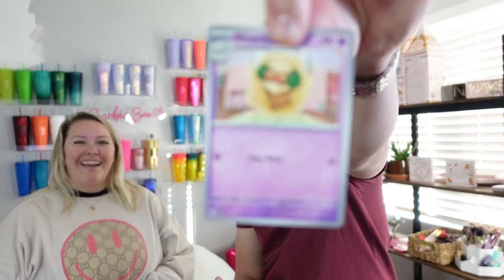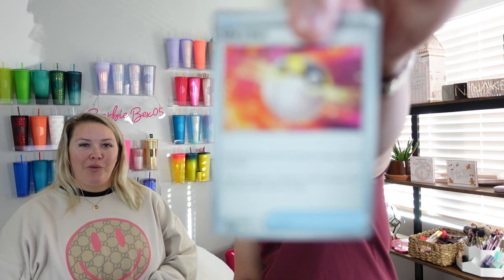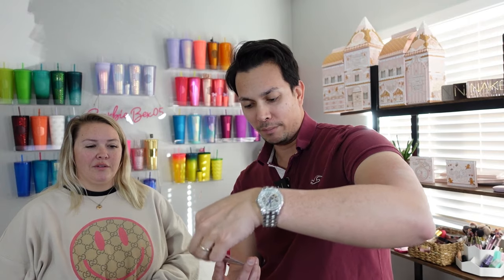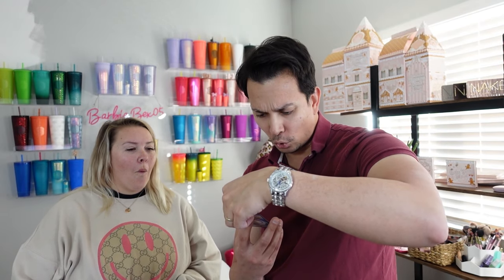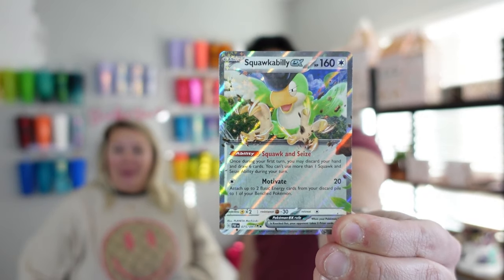Whimsicott. Scrafty. The Ultra Ball. We got Gengar. Chimable, but reverse holo. Interesting. And we do get an EX card. Squawkabilly EX. So it might break a dollar.